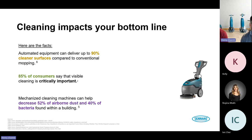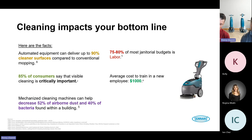Mechanized cleaning helped with airborne dust and bacteria. What a scrubber does is put down water, scrub it, and then suck it up, so that the debris is actually getting lifted off the floor, whereas a traditional mop and bucket is just moving the debris around. 75 to 80% of most janitorial budgets are labor, so how can we drive efficiencies and be more productive? Scrubbers are a fantastic way to do this, as they drastically increase productivity.